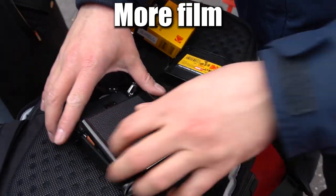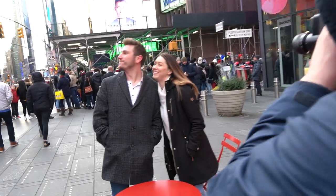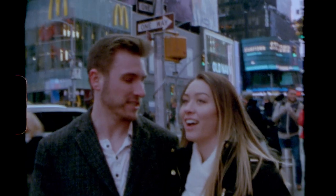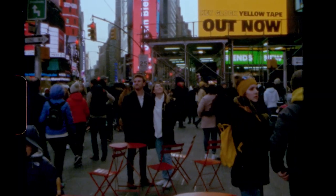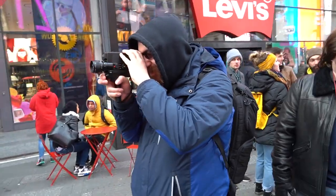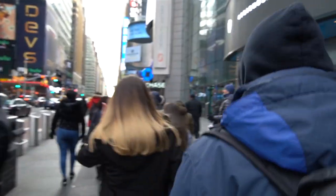More film. We didn't really stay that long at Times Square just because of the volume of people, but we got our shots and we got out. I gotta say, seeing the modern Times Square on Super 8 is a really awesome juxtaposition. I love seeing the new monitors and the newer cabs and buses going by, and these are probably some of my favorite shots.